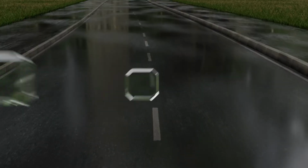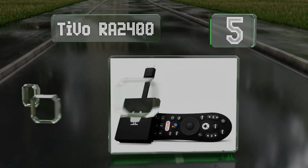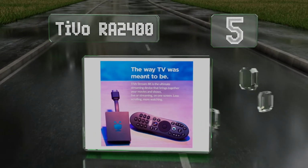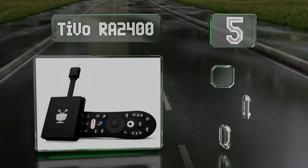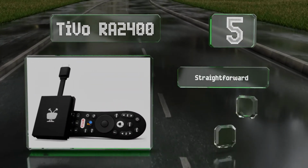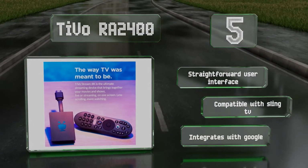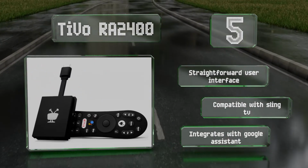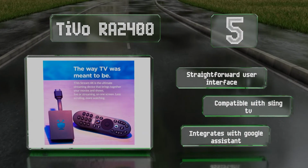Halfway up our list at number 5. Even though it's not incredibly popular, the TiVo RA2400 does a good job of upholding the manufacturer's long-standing reputation for consumer-friendly products without requiring any kind of subscription for access to a variety of content. It comes with a straightforward user interface and is compatible with Sling TV, and it integrates with Google Assistant.